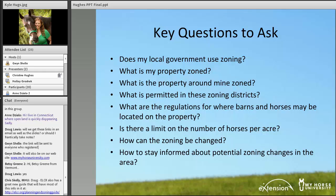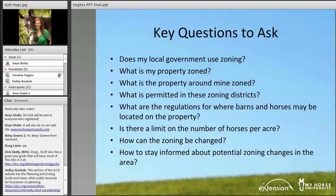And this is a key point. Several of you said when you joined this evening that you live in areas where there's a lot of growth occurring, and so potentially some land use conflicts going on. So that's a good question you're going to want to ask. How do you stay informed about these zoning changes in the area? Some local governments will have a listserv that you can sign up for, or just post things on their website regularly with potential zoning changes that are coming to your area.